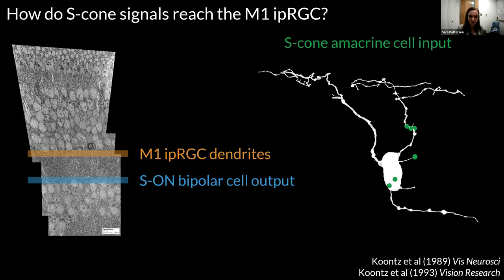And while this seems kind of odd, it's not the first time ipRGCs have been reported to break the normal stratification rules of the retina, nor was it the first time that amacrine cell processes were reported in the ganglion cell layer. Anita Hendrickson's group reported GABA immunoreactivity in the ganglion cell layer and nerve fiber layer, and even GABAergic inhibition on ganglion cell somas. Now, while we don't know the transmitter that the S-cone amacrine cell uses yet, GABA is a good educated guess, as it's most common for medium field amacrine cells.